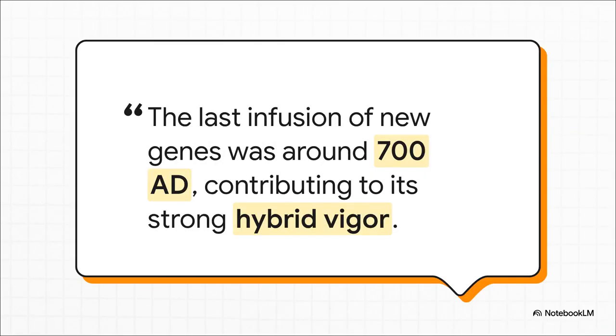Okay, that date you see there, 700 AD, that is huge. It's so significant because the Boran's genetics have been so stable for so long, it's packed with something called hybrid vigor. What does that mean? Well, in simple terms, when you crossbreed a Boran, the calves are just healthier, more productive, they get the best of both worlds. That's a genetic superpower, and it's something you just can't manufacture.